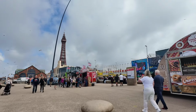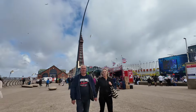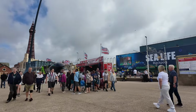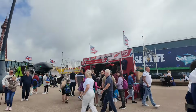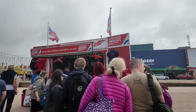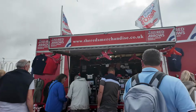And I've literally only just walked, probably not even 100 yards yet. I've not even got as far as the Typhoon simulator. So the Red Arrow merchandise place is going to be a popular choice today.